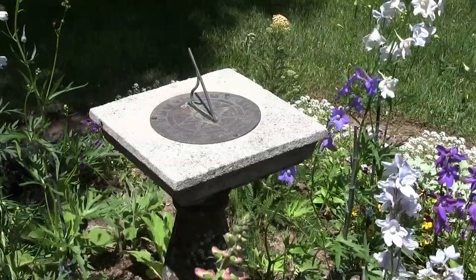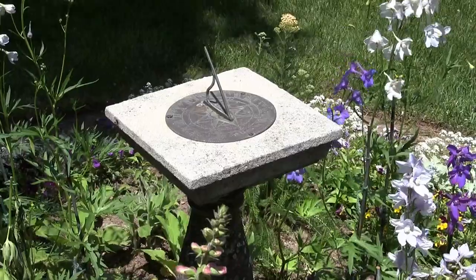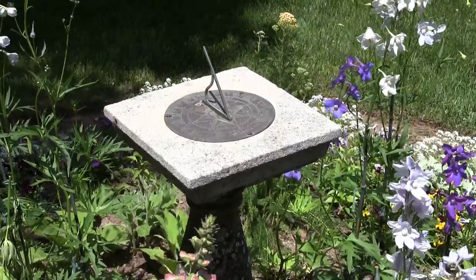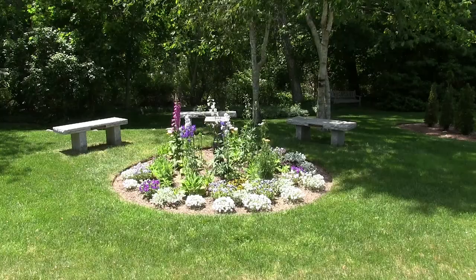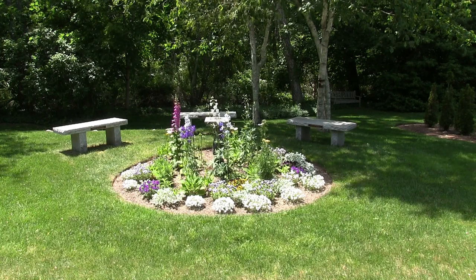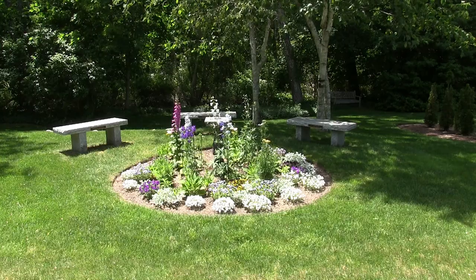There's a second garden, we call it the sundial garden. All of the furnishings in the garden here are typical to what was mentioned in her diary and could have been found in the day. In this garden we have a Victorian era bird bath, and over here we have a sundial. These are memorial benches that donors have contributed to the garden, and it makes it a beautiful reflection garden, and people like to come here and just sit and reflect.